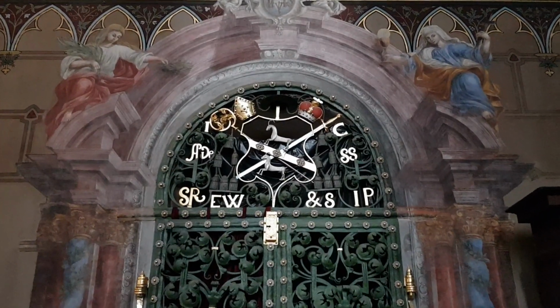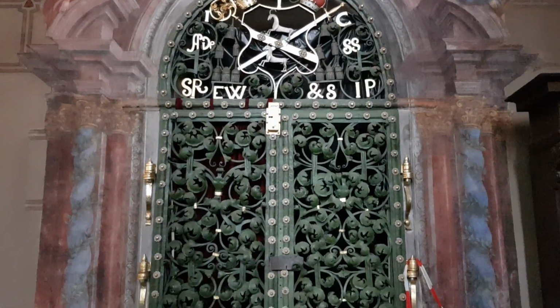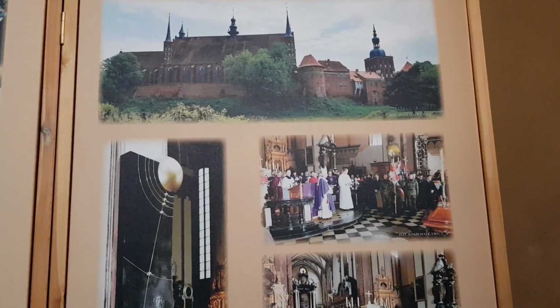As mentioned, there are just so many wonderful things to see. Have a look at this magnificent set of doors. So there's currently a presentation board inside the cathedral.